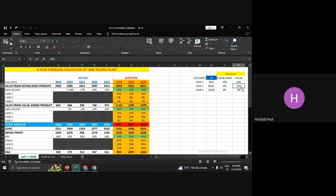I was uncertain about that. And in the bear case, I've reduced it even further. Actually, I wanted to reduce it to 6%. Then I said, no, let it be.